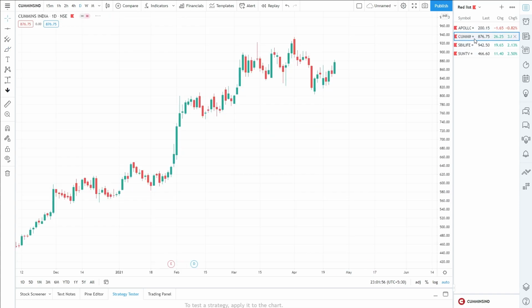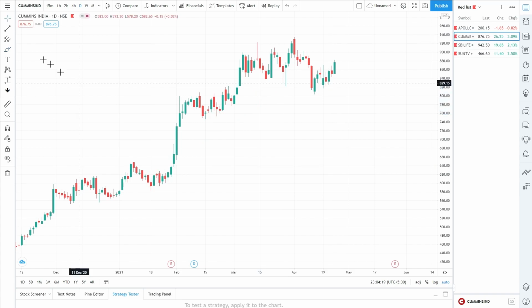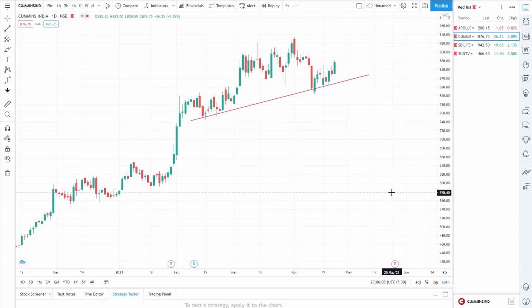Moving on, the next stock is CUMM. As you can see, CUMM is pretty bullish and it's in a solid uptrend right now. Here, the price is trying to reverse from this trend line after this pullback. Despite multiple attempts, the price cannot go up above this resistance area. We see a couple of rejection candles from this resistance zone, indicating that the sellers are trying to push the prices down from that point.